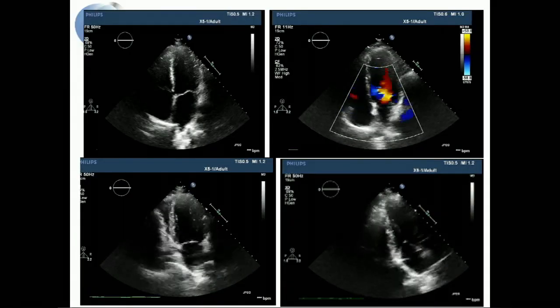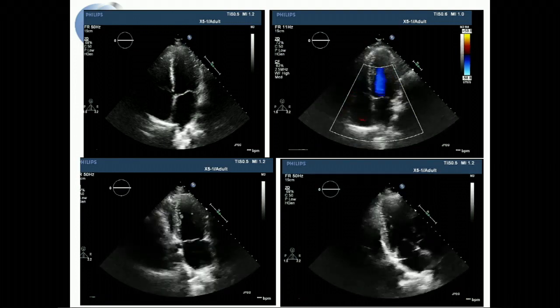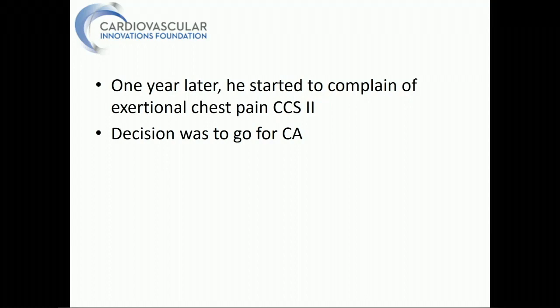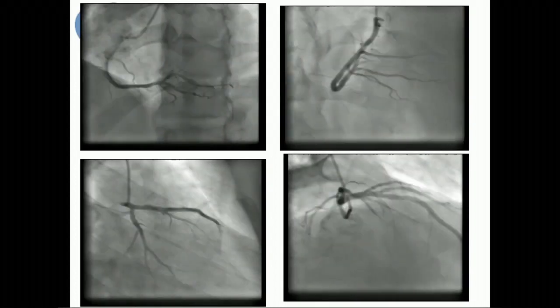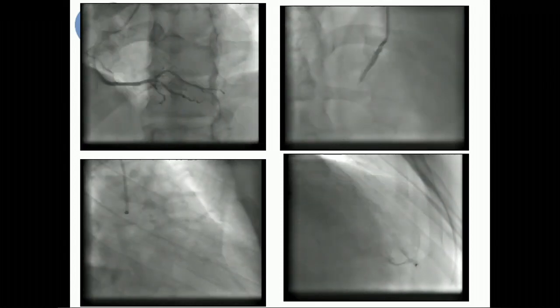And this was his echo during one of the visits in the outpatient clinic. We can realize that there were no regional wall motion abnormalities and no mitral regurgitation. One year later, he started to complain of exertional chest pain, Canadian class 2, and the decision at that time was to go for coronary angiography. And fortunately, his coronary angiography was okay with no significant lesion.